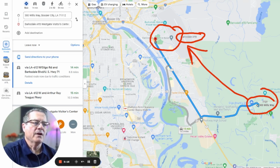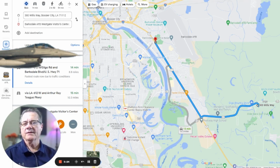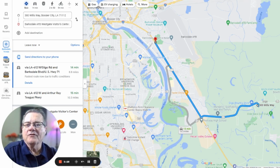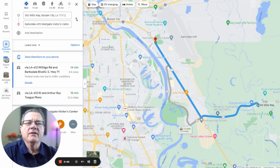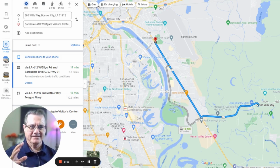South Bossier is a great location, and a lot of the airmen choose that area because of the convenience. But in doing all of these maps for all of the subdivisions and areas in the Shreveport Bossier surrounding areas, I'm finding it ends up being 20-25 minutes for most. 14 minutes is really, really good, about a 10-minute cutoff of your time. But a lot of times these areas and these homes are taken up.